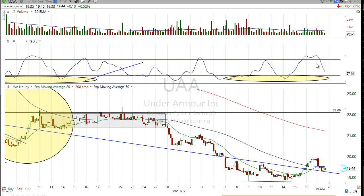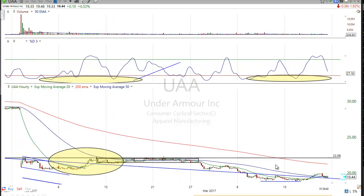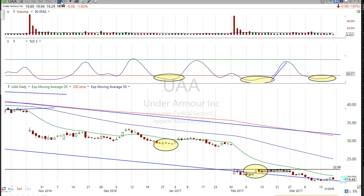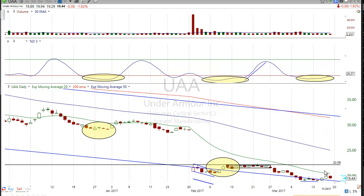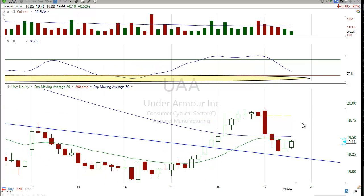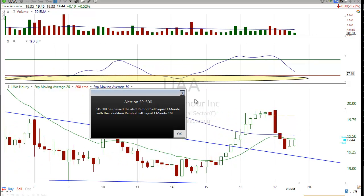In this case, we have a little better 60-minute rotation, almost rotating back, but it's almost a trend line rotation. It looks really good right now. So this should bring you a nice trading opportunity on Monday or today. Here's your daily again. You can see the candle did pull back here, but with that candle pullback, it's really a rotation on that 60. Rambot 1-minute sell signal. And you're actually starting to see it move back up now.